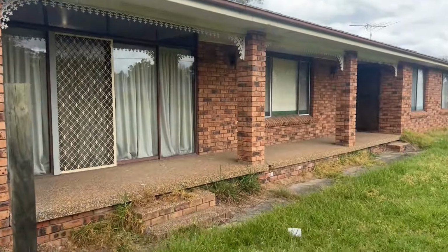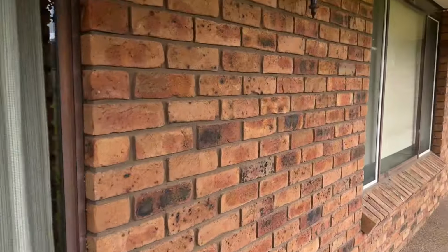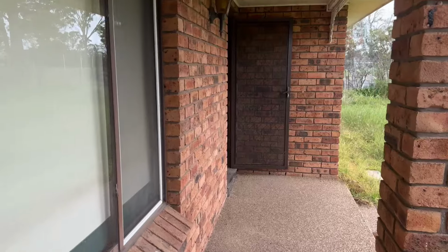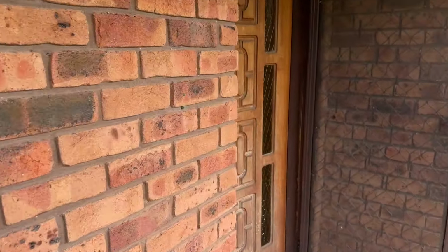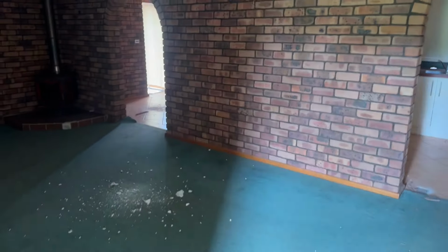And today we're going to have a look at this beautiful old family home that sits here and sadly awaits demolition. So Angel's already inside taking a few photos, so what are we waiting for? Let's go. All right, everyone. Let's go and have a look at what remains of this beautiful family home.